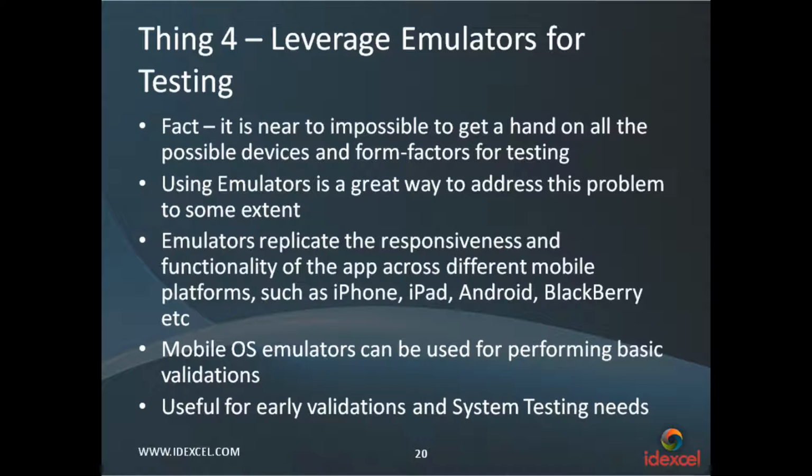The thing for you to know is the value of emulators in mobile testing. The fact is that it's quite impossible to get your hands on all the possible devices and form factors for testing. You can overcome this constraint by using emulators. The emulators can be used for sanity and some level of system and regression testing. When it comes to emulators, there's a limitation on where you can and cannot use them.